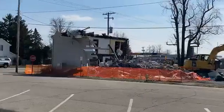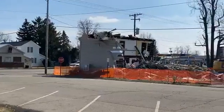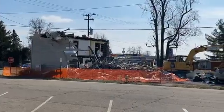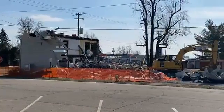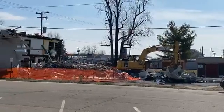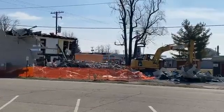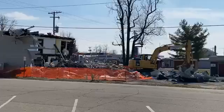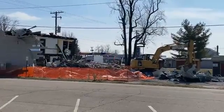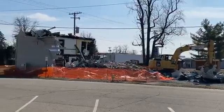Just trying to figure out what this guy's doing over here. He's just kind of going through where they're not supposed to. So that's what we're looking at, guys. This is what's happened here. It looks like there's not going to be any more construction now, and I'll come back up and get a little bit more photos of what it looks like when it's gone. But yeah, there's history being removed today, right here, and it's at nobody's fault other than a freak accident.